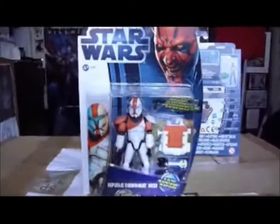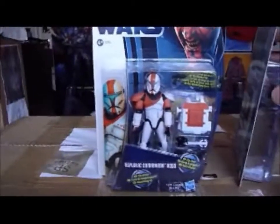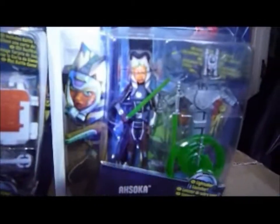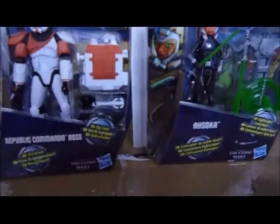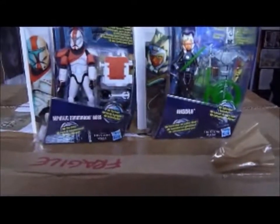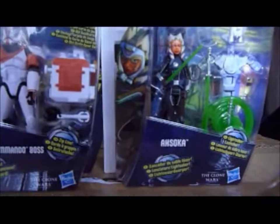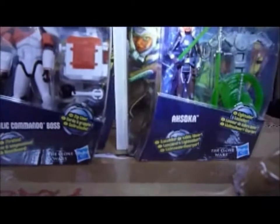Okay, so Clone Wars Boss, great figure, and Clone Wars Ahsoka in swimming gear. Great figure there. Ahsoka seems to be a really hard figure to find these days. Okay? Especially the earlier versions. I'm glad I finally got her as a character, an action figure. Looks really good with the paint detail and all that sort of stuff. Crazy accessory, this flipping lightsaber thing. Lightsaber launcher.